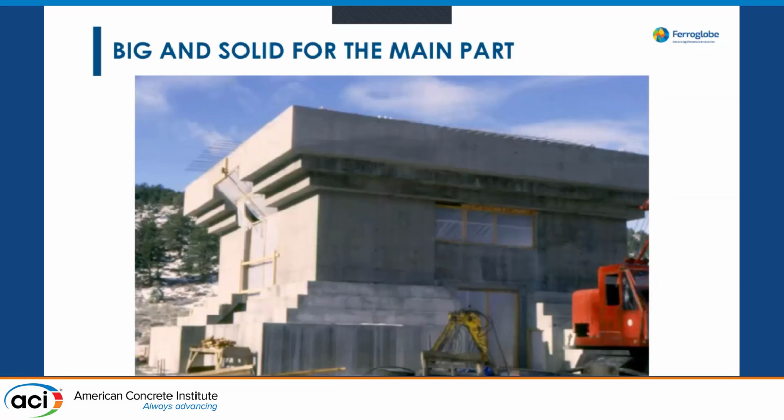You can see up on the mountain just behind, you can see all the snow. So you know it's in that sort of a cold region. So this is why they took the care with doing it.